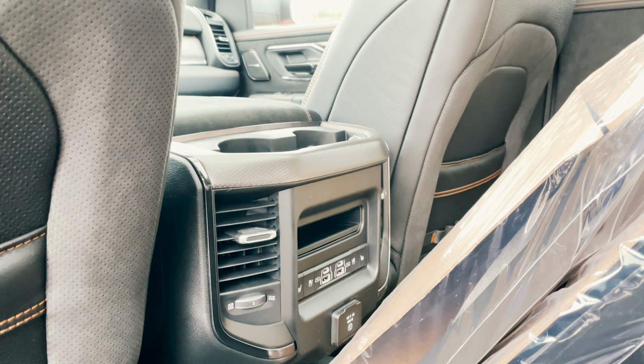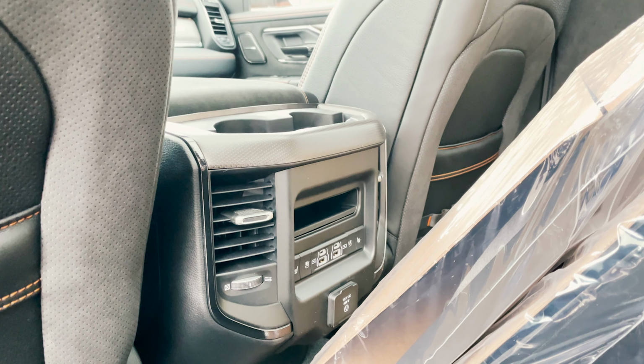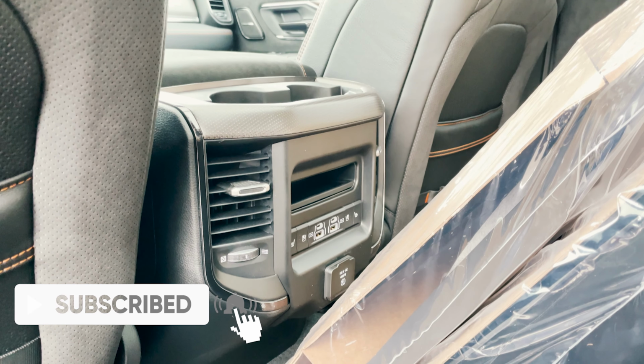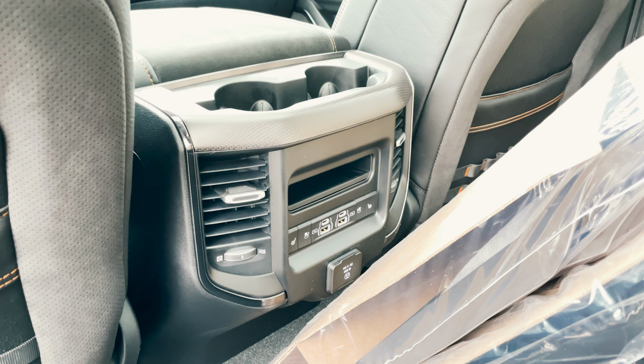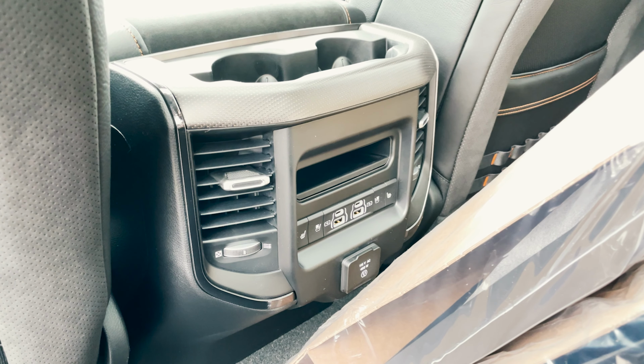Over on the rear center console, not only do you have your 2 cup holders, but you have more of that carbon fiber trim pieces, which just look way better on this truck and complement it a lot. And moving below that, you do have a little bit of storage room, along with your buttons for your heated seats, vented seats, and all of that good stuff. And of course, you do have USB ports and a 115 volt plug at the bottom.